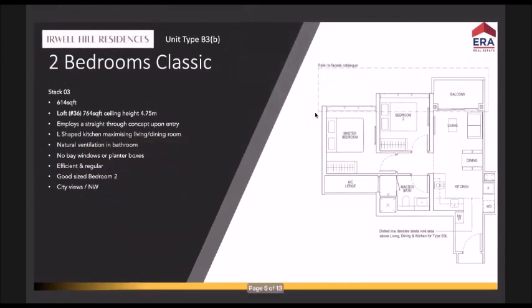Okay. Then for the other, remember earlier I mentioned that for 614, you have two different layouts of the same size. So this stack is stack 3. It is actually an L-shaped kitchen instead. Some people may not want the semi-enclosed kitchen. They may prefer just having a regular open concept kitchen. So this one will suit them very much because it maximizes the living and dining area. It makes the dining area look a lot bigger. And for some people, they will prefer it that way. So they have an option to choose from.